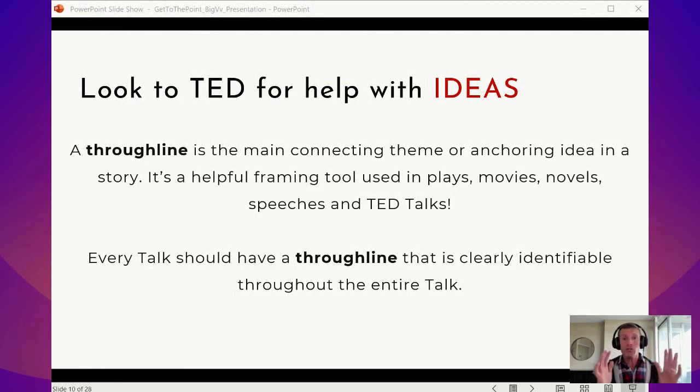Now, this is really useful when it comes to framing or structuring your talk. You'll see this very commonly in plays, movies, great literature, but especially in TED Talks. It's this one idea that runs throughout the entire talk. Every talk should have a through line, and it should be identifiable.